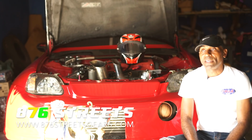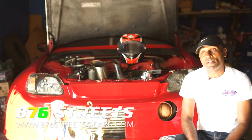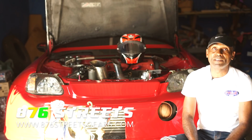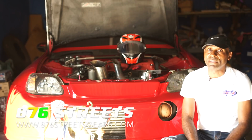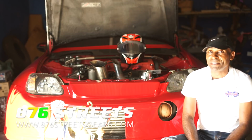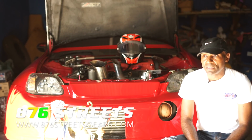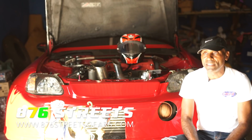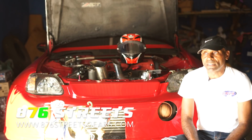The B series versus the K series. In fact, I've never considered switching my B series to a K series. Never, ever, ever. But as far as the K series is concerned, I was the first to put a K series in an EK in this country and boost it. And that car is still around. As I said, the only drawback with the B series that I see versus the K series is the way the oil pump is designed. That is it.